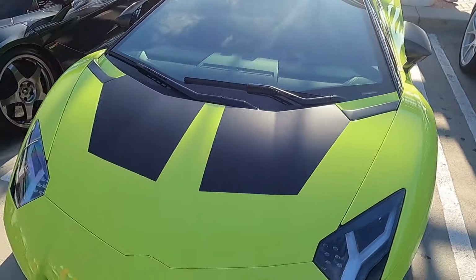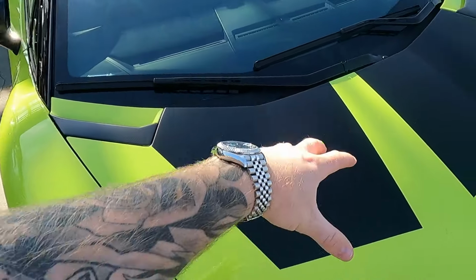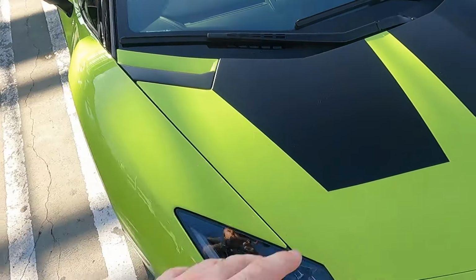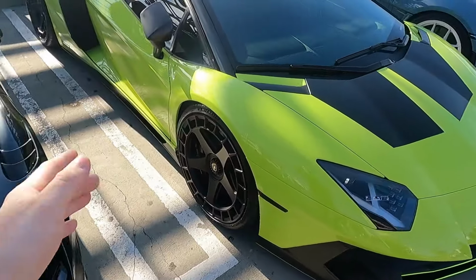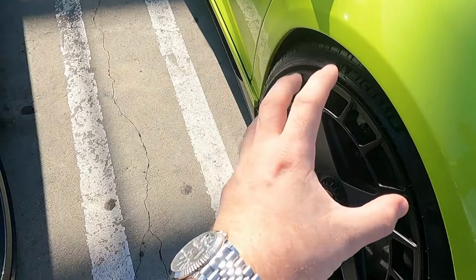Next to it, a Verde Scandal Lamborghini Aventador SV Roadster. He has what looks like a 1016 hood, but I think he's just done this kind of vinyl livery to make it look like it. Nonetheless, very, very cool. Love the wheels on it. It's a one-piece with an aero disc included, so very, very cool.